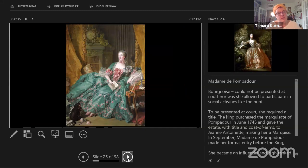One of the most famous women of this era in France was Madame de Pompadour. She was of the bourgeoisie class, and as a bourgeoisie woman, she could not be presented at court, nor was she allowed to participate in noble social activities such as the hunt. However, she had her eye on the king, and it was at one of these hunts that she presented herself one day in a blue gown in a pink sort of carriage, and the next day in a pink gown in a blue carriage.